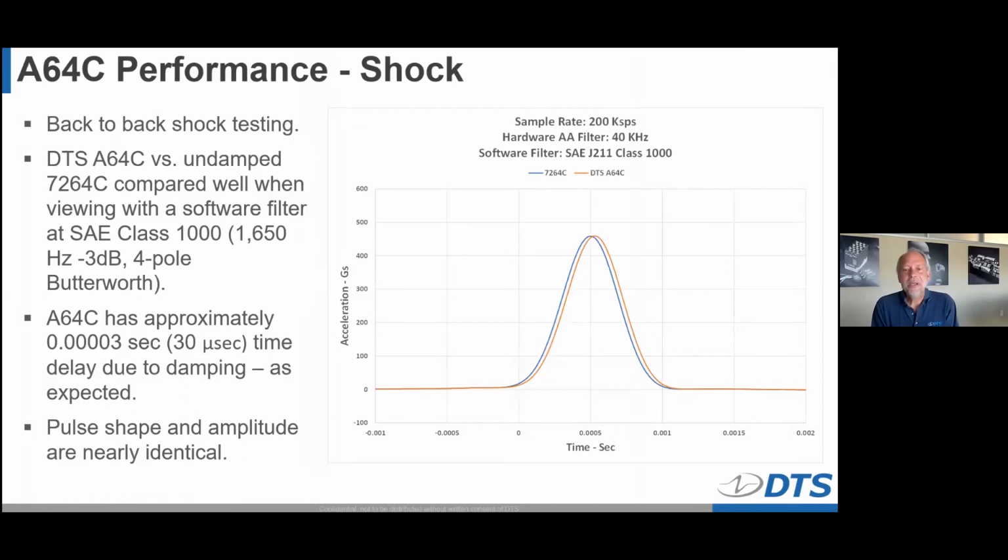And then just basic drop test. Of course, we do a lot of drop testing here at DTS. We have a number of shock machines of different size and accuracy. And so one of the things we do regularly is just back-to-back drop testing. It's very important when you compare accelerometers that the reference and the one under test are placed directly on top of each other. If you put them side by side on a drop tower, you can get different accelerations mechanically. So we do back-to-back drop testing.